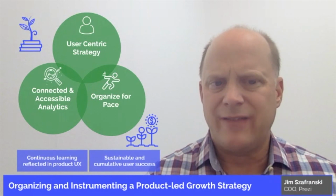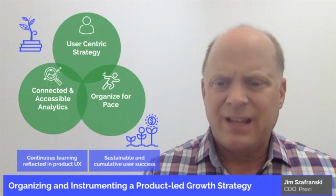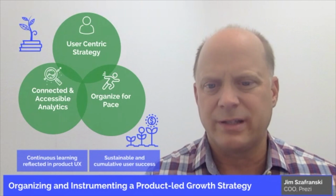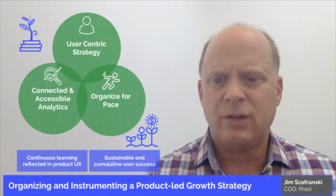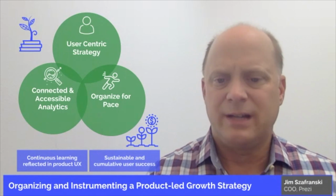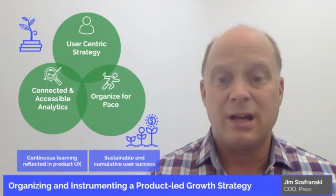And if you're driving user success, you can drive the growth on top of that. That's the easy part. And if you think a little more at a foundational level, why is that growth happening? I think, ultimately, the continuous learning that's happening if you're doing these three things is constantly being reflected in the product experience, right? And a better product experience is going to make a healthier business. And a key then is you're going to be driving growth based on sustainable and cumulative user success that will continue to pay dividends later on down the line as you try to expand, offer new products and things like that.